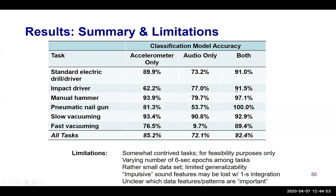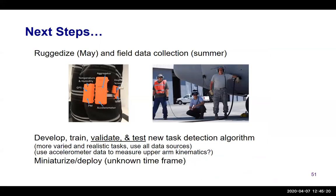And then we have 92% detection for them both together when our model has both signals. So you can look and we wind up getting pretty good detection ability when we combine the accelerometer with the audio. So what we're thinking is we can ruggedize this. We've got a May collection, which probably will not happen, and then field data collection in the summer, but we are thinking that may get pushed off as well.